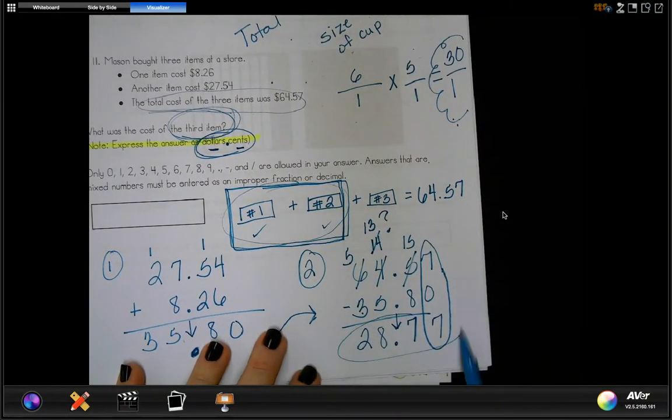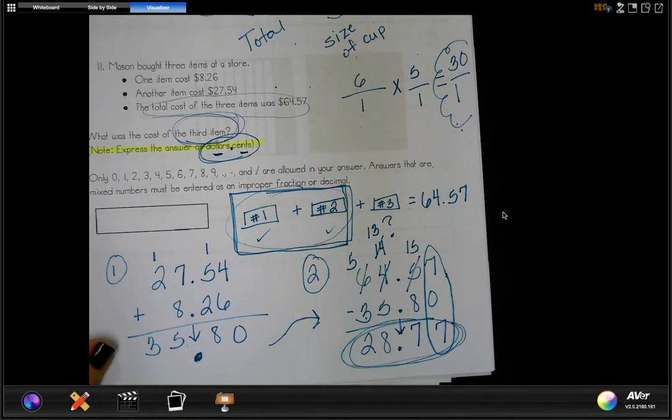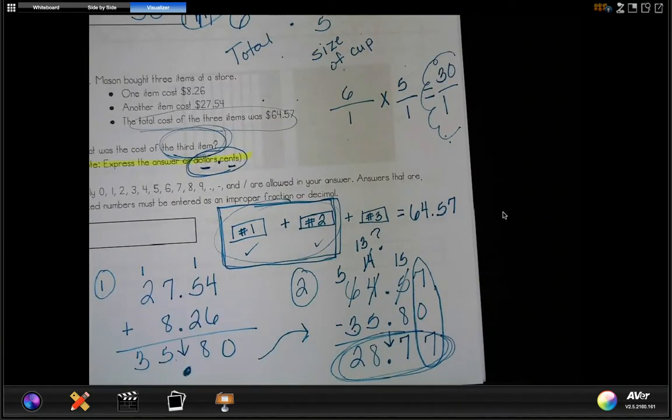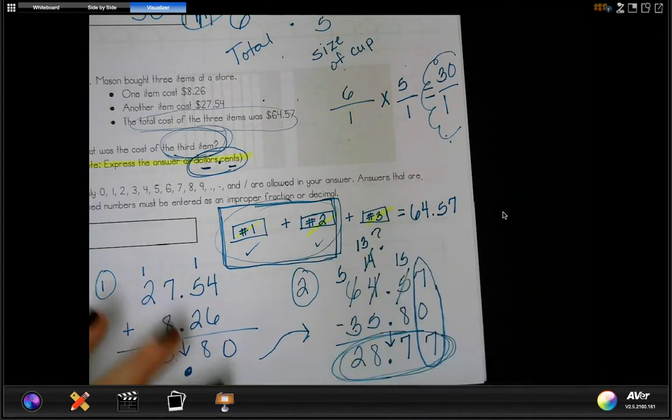So this is our answer. That's how much money he spent on the third item, $28.77. And while you guys are writing that in your box, I want to show you something here. So this is where, when you had a calculator, you could use it to check over your answer. So remember, I know that all three items, look right here, item number 1, 2, and 3, I should be able to add them together to get 64.57. So I'm going to check my work using a calculator.